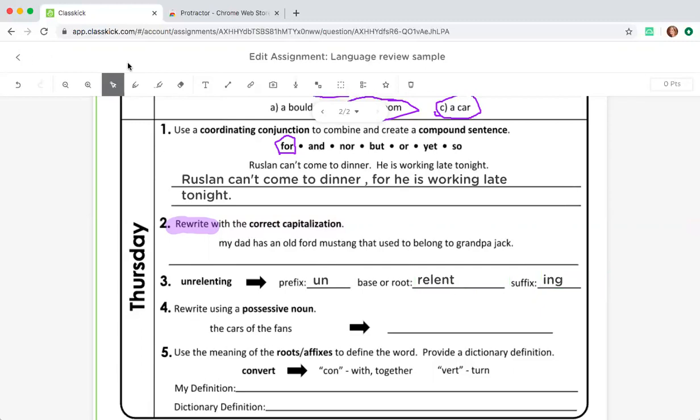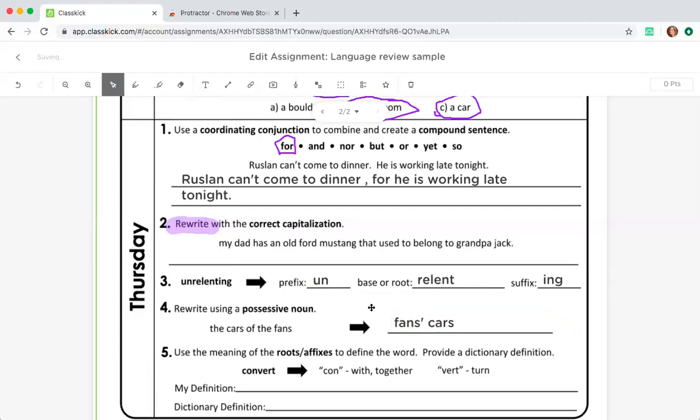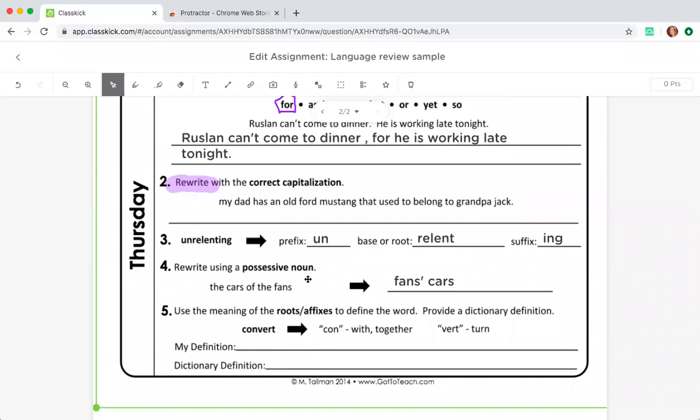Rewrite number 4 using a possessive noun. A possessive noun is a noun that has an apostrophe and an S. Sometimes the S is before the apostrophe, and sometimes the apostrophe is after the S. So in this case, the cars of the fans, it's the fans, apostrophe S. Nope. Fans, apostrophe, cars. The fans' cars, because they are the cars that belong to the fans. The fans are the people that enjoy the sport or the music played by someone. Those fans, they have cars in a parking lot probably that you're referring to. So the fans' cars is how you make that possessive. Possessive always has an apostrophe in it.